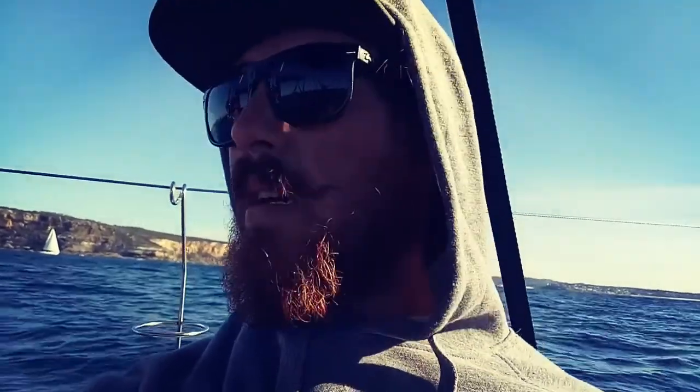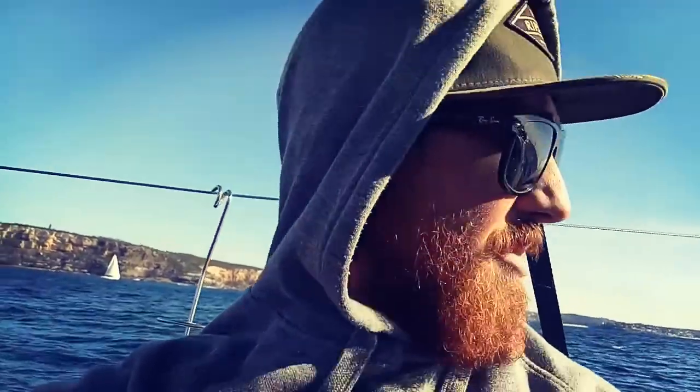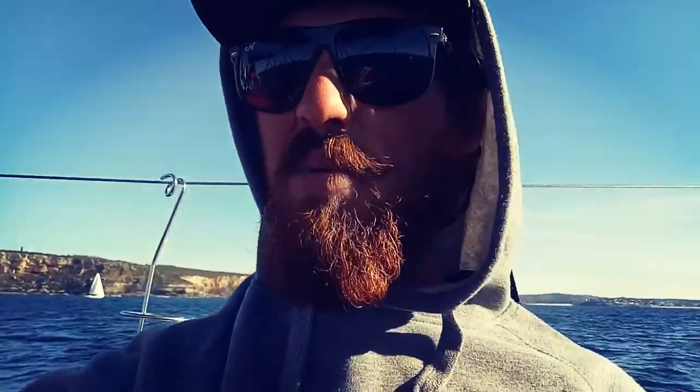Getting some nice little gusts coming in, which sort of puts it up an extra knot or two, but they just don't seem to be as consistent. Other than that, it's a nice little cruise, and no swell. Really good, actually.